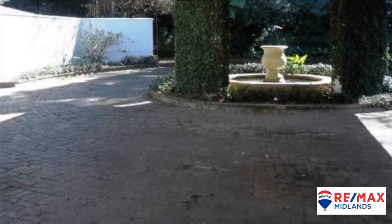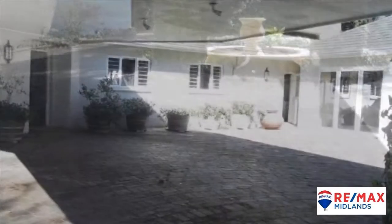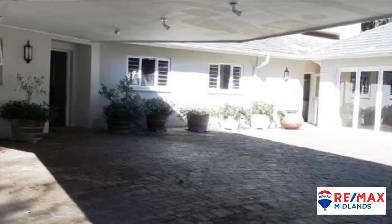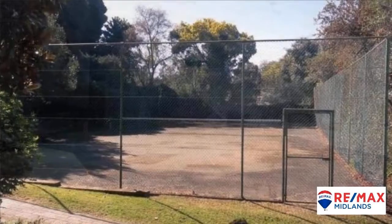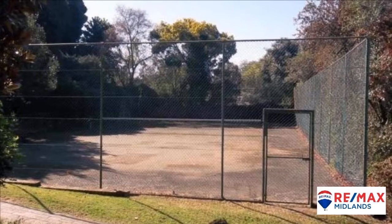On the other side of the living area, there are two further bedrooms, one being ensuite and the other, a large dormitory style room, serviced by a full bathroom. A cozy TV lounge is close by.